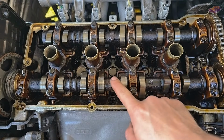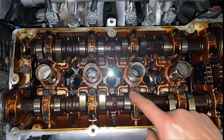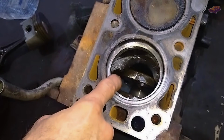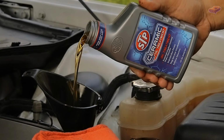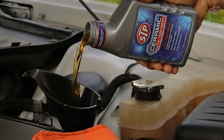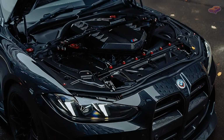Your owner's manual quietly holds the exact specification that your engine was actually engineered around, and meeting that specification matters far more than the logo on the bottle. A bargain oil that meets your manufacturer's specification will protect your engine properly, even if a pricier sibling happens to offer a little extra margin for truly extreme conditions.